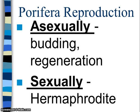Reproduction can be asexual or sexual. Okay, so a lot of them are hermaphrodites. If you're going to reproduce asexually, if you're a sponge, you're going to do it either by budding or regeneration. All right, budding is when small groups of cells grow from the body wall of the adult, and then that bud will break off and attach somewhere else. No genetic variation. Regeneration is pretty much the replacement of lost parts, so it's used to repair and reproduce.